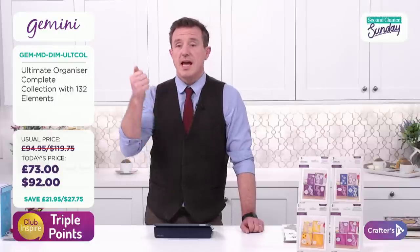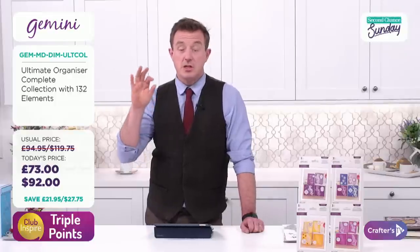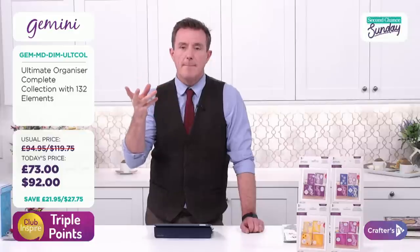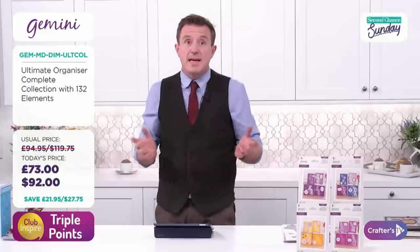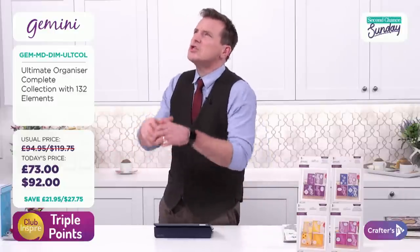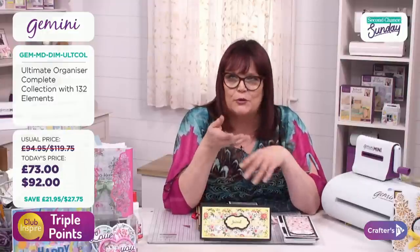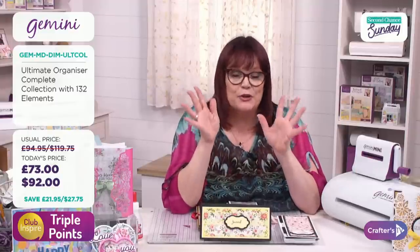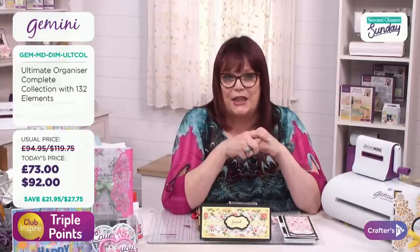But what I would say, and I'm sure Debbie will back me up on this as well, a lot of people get a little bit flustered about this because there's so many different components and so many different things that you can make with this, but you don't have to use everything all in one go. You can make it as simple as you want, or you can go completely to town with it as well. There's just lots of components. Don't be flummoxed, don't be flustered, really simple and easy to put together.